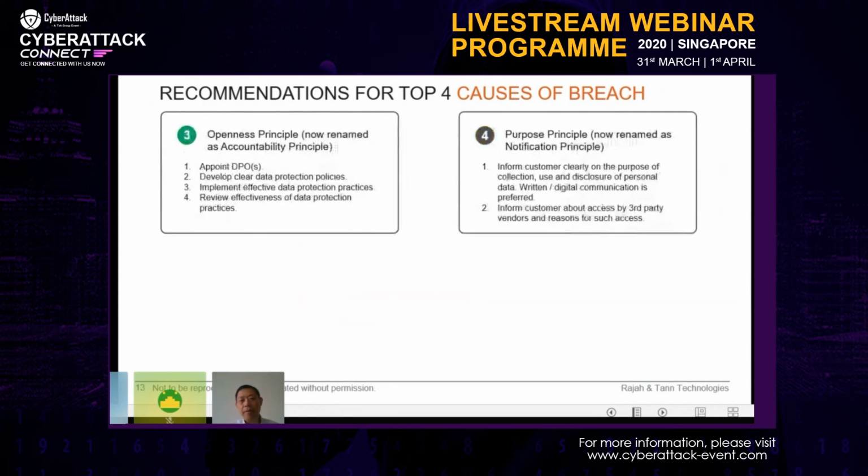Now the third principle used to be called openness and it has now been renamed as the accountability principle. This is where we actually look at whether you have a proper data protection regime within your organization. Now that starts off with you appointing a DPO or a number of DPOs, right? Depending on how large your organization is. Just take note, DPO can potentially be outsourced or in-sourced, depending on your availability of expertise within the organization.